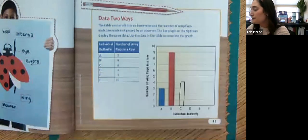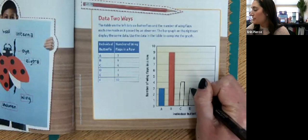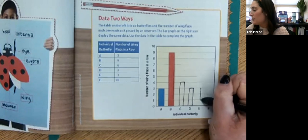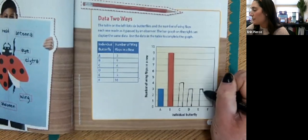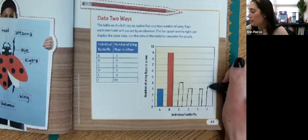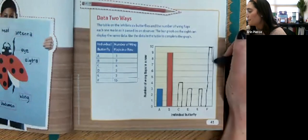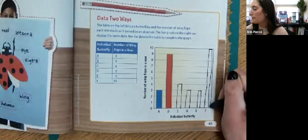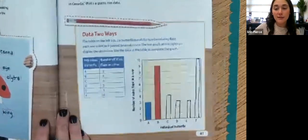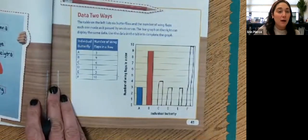Looking at D, butterfly D also only does 3 flaps in a row, as well as E does the same amount of flaps in a row. Butterfly F, though, kind of blows the other butterflies out of the water by doing 10 flaps in a row. Okay, so we've completed the graph by using the table and filling in our information.